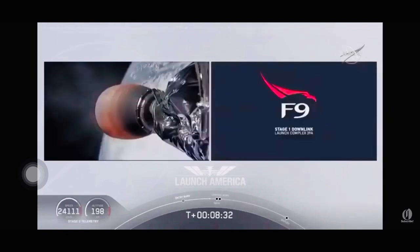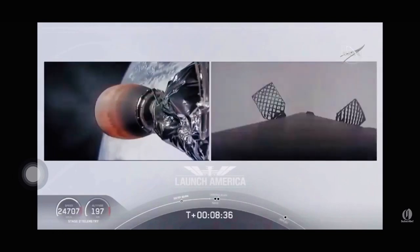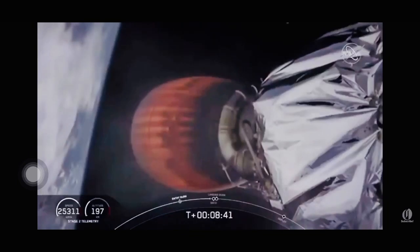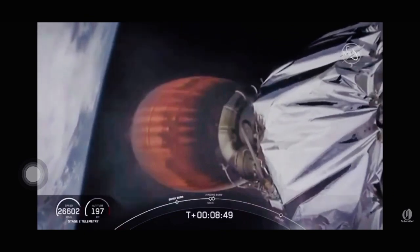Stage 1 transonic. Copy Shannon. You heard Shannon, so that just means they're in their final abort zones. If they were to abort at this point, it would either be an abort to orbit or to land off the coast of Ireland. Standing by for stage 1 landing burn startup confirmation. MVAC throttle step. MVAC shutdown. Stage 1 landing burn.